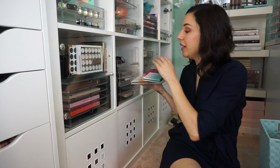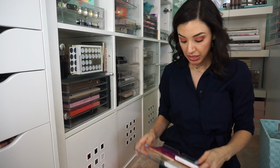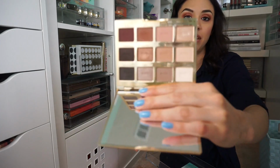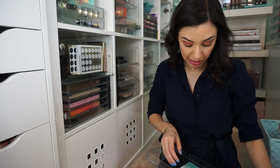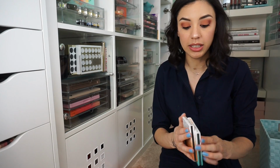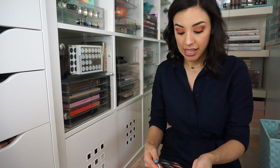Then top drawer. I'm not doing single shadows in this video, otherwise it would be way too long. Top drawer, I have my Tartelette in Bloom, which is again one of my top 3 favorite eyeshadow palettes of all time, so that's a for sure keeper. Then I have 2 palettes from the Solo Look. Solo Look is a really cool brand. They've recently started releasing kind of like 80s movie themed palettes, and they're super nice.